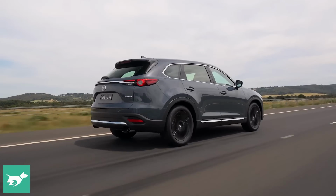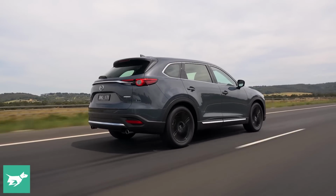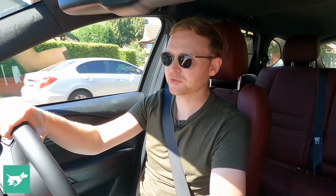The ride is an almost perfect blend between body control and genuine compliance in town. When you strike a pothole in the CX-9, it's absorbed so well, despite the fact that we're riding on these larger wheels, that there's absolutely no need to opt for the small wheel on the CX-9, because no matter what you choose, the suspension quality is very, very good on this car.